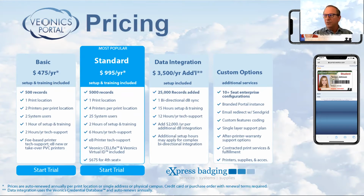In addition, with the printers and supplies and accessories, we have full access. So if you're looking for a single point of contact, we can do everything for you, or you can maintain the relationships that you already have.